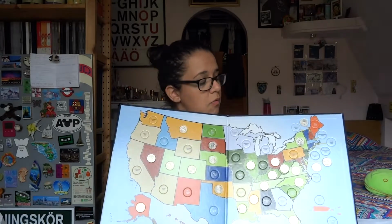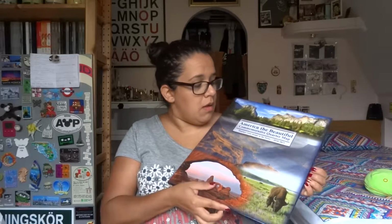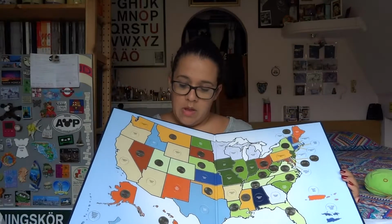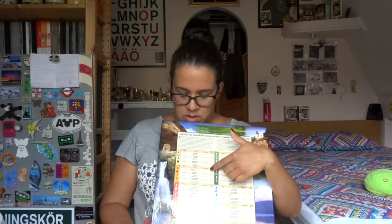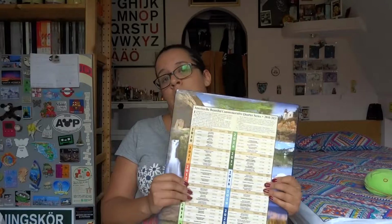And this was $15. And it's not that thick, but it's really big, so I had a problem taking this home actually. I had to have this in my hand luggage because it was so big. So yeah, but it's for all the states and all the national parks, and on the backside you have all the national parks and when they come out and everything. So yeah, I'm going to continue collecting my quarters.